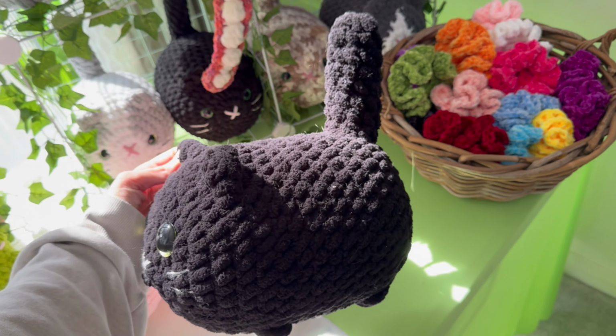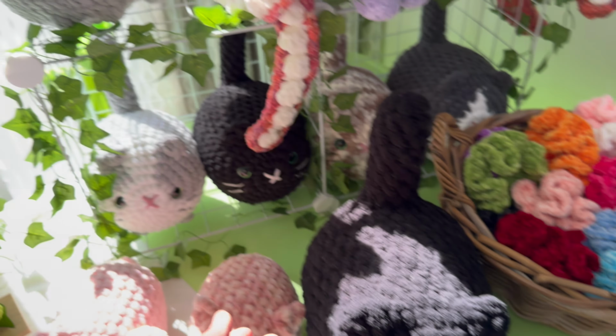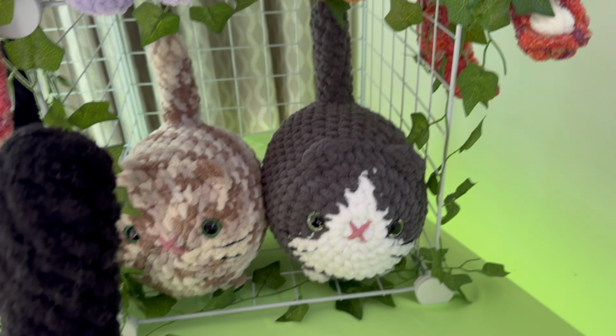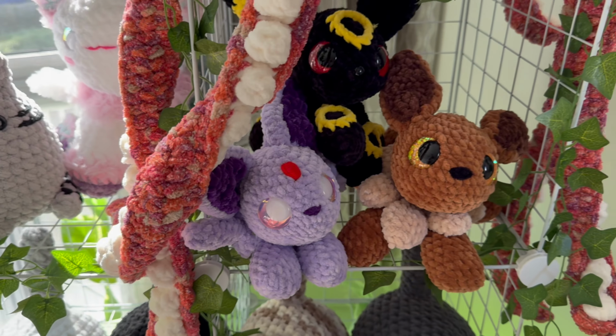Look at that cat. Yeah, he is seriously chunky. And then we've got 2 regular XL love cats in there. Couple more just chilling behind there.